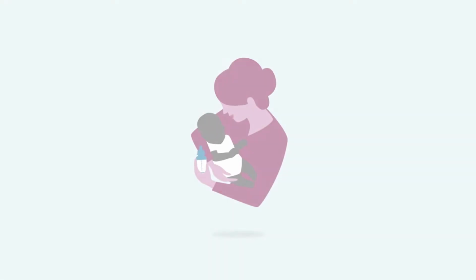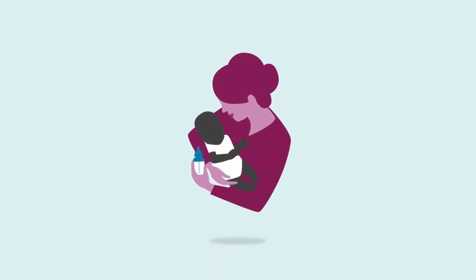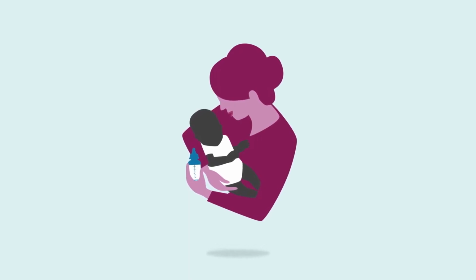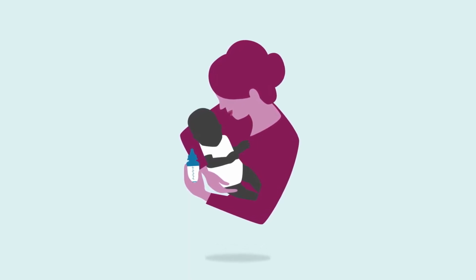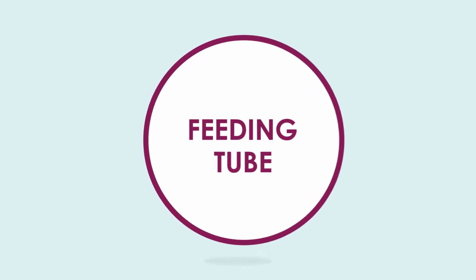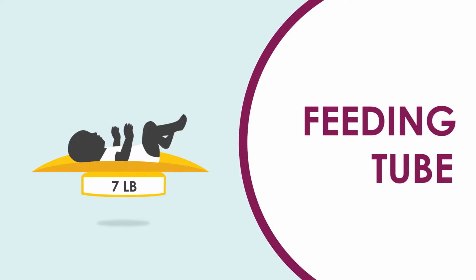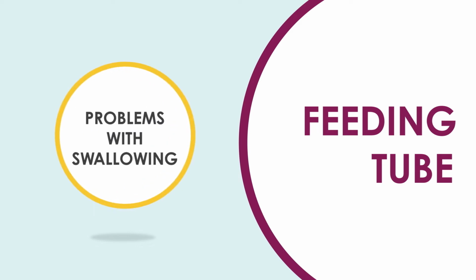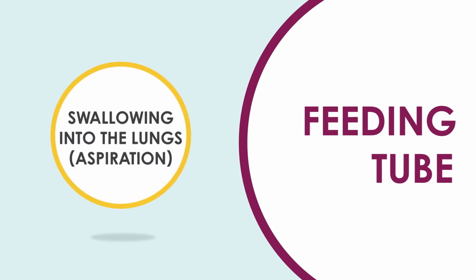Eating and feeding requires the complex coordination of the brain with many nerves and muscles in the throat and the food pipe. If your baby or child are not able to do this safely, your doctor may recommend a feeding tube. The most common reasons for a baby needing a feeding tube are 1. Not eating or not absorbing enough to grow. 2. Problems with swallowing. 3. Swallowing into the lungs, increasing risk for lung damage.